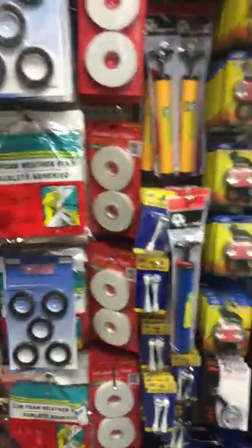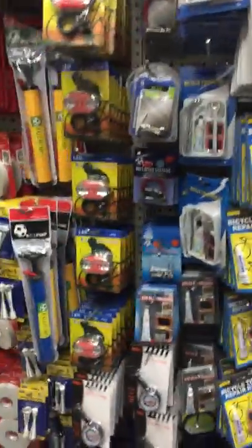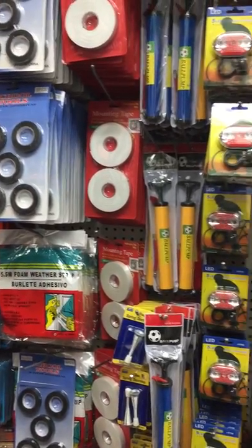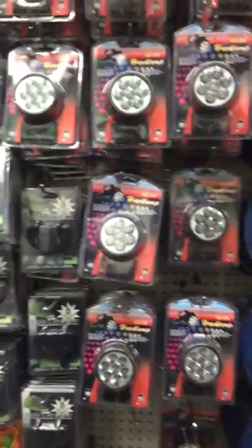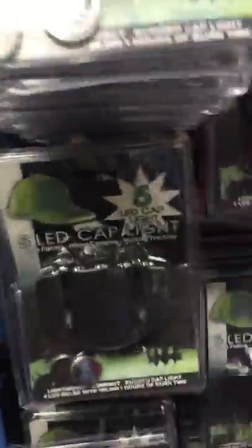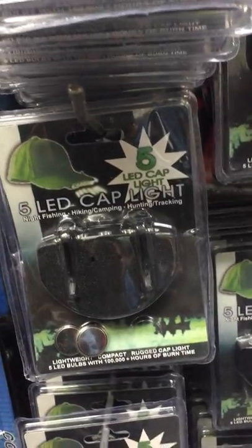And they got some fishing tackle sometimes. You never know what you're going to find in not the corporate-owned Dollar Tree, but the individually franchise-owned larger dollar stores. Okay. All right. Here you got an LED baseball cap light.